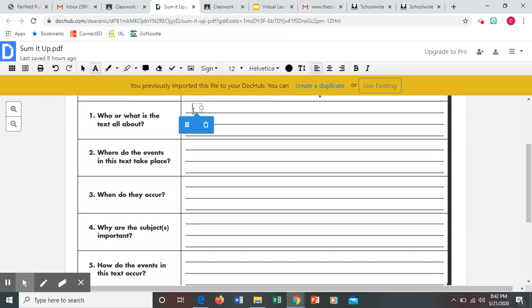Now remember, I want to use complete sentences. So I'm going to say, the text is about, do you remember? I remember. About therapy animals. They also called them visiting animals. Okay? I put part of the question in my answer, and I put a period at the end.